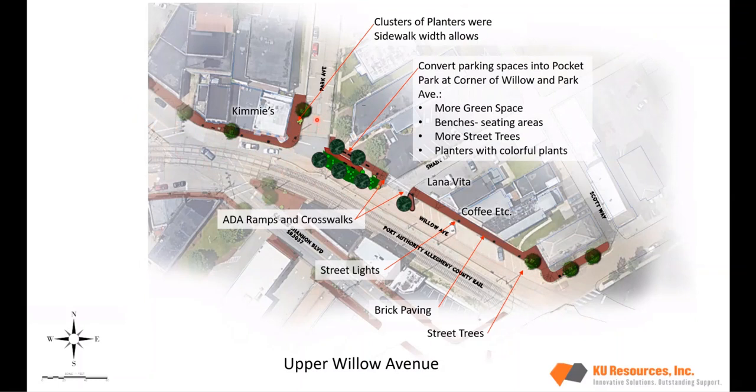We have some advantage here on Park Avenue next to Kimmy's. Again, we have wider sidewalks, so we're going to get some groupings of planters. It may not be an appropriate place for benches, but it's an appropriate place to put planters to beautify that area, beautify the intersection.